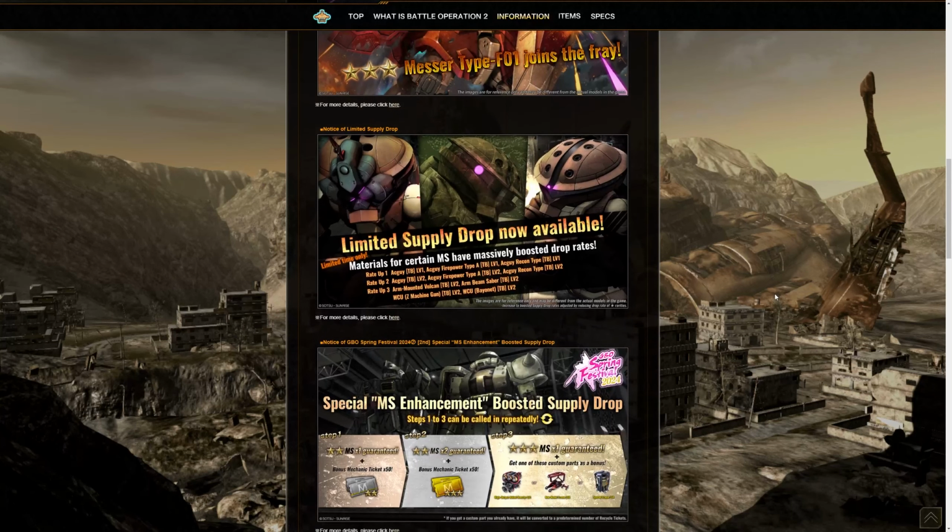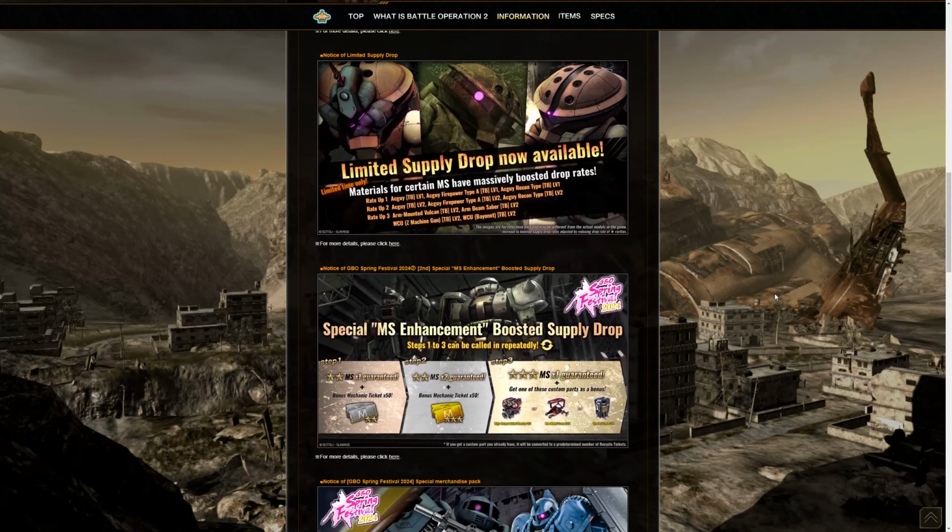And as part of that GBO Spring Festival promotion going on right now, we do have the second volume in place, more focused on mobile suit enhancements. This is a repeatable step up promotion that they have going on, or boosted supply drop, I should say. The first step being 2-star mechanic tickets, second step being 3-star mechanic tickets, and the last final step being one of the high performance custom parts as a bonus, in addition to the mobile suit drops respectively. Now, potentially at the very minimum, you might be pulling about, I want to say 9-10 pulls for this.